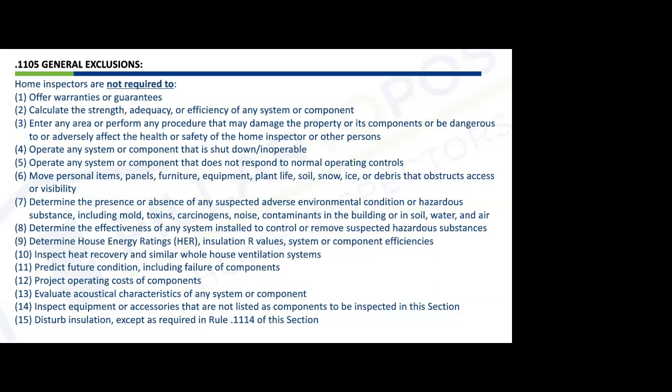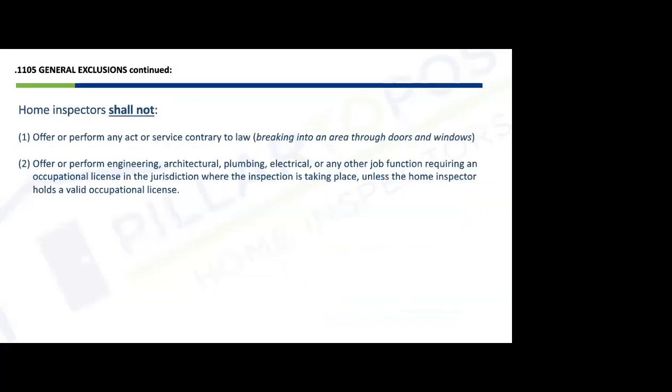All right, so questions on general exclusions. I put this up here with this tiny little print, more or less so you guys can see that there's a lot of them. There are a lot of exclusions and a lot of things that we are not required to do, and some things that it is frankly illegal for us to do. Okay, so if there are no questions here, we'll go to the next thing.